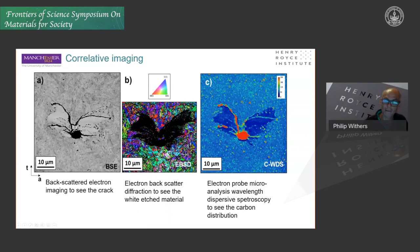In order to see the white etched matter, the best way to pick that up is to use electron backscatter diffraction, because electron backscatter diffraction is sensitive to the crystal orientations. And in the very fine region of the white layer, the EBSD doesn't index. And so we can very clearly define the extent of the white etched material by EBSD.